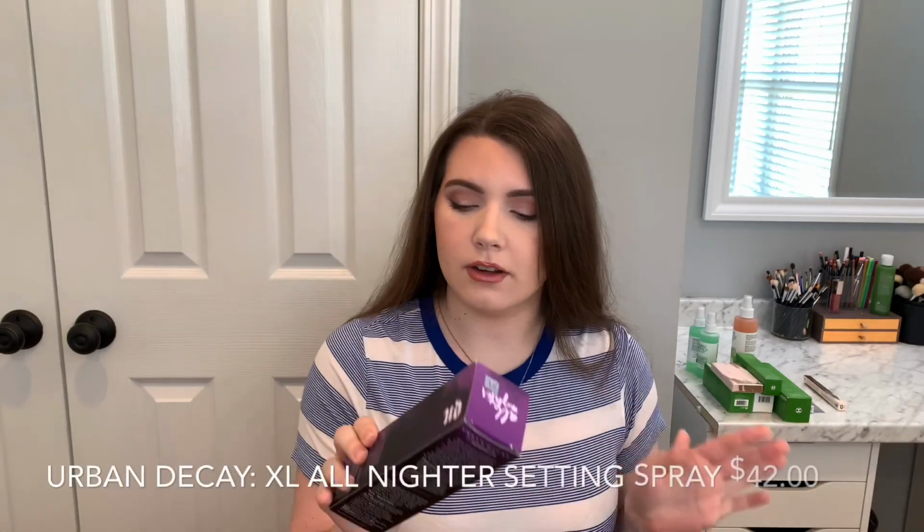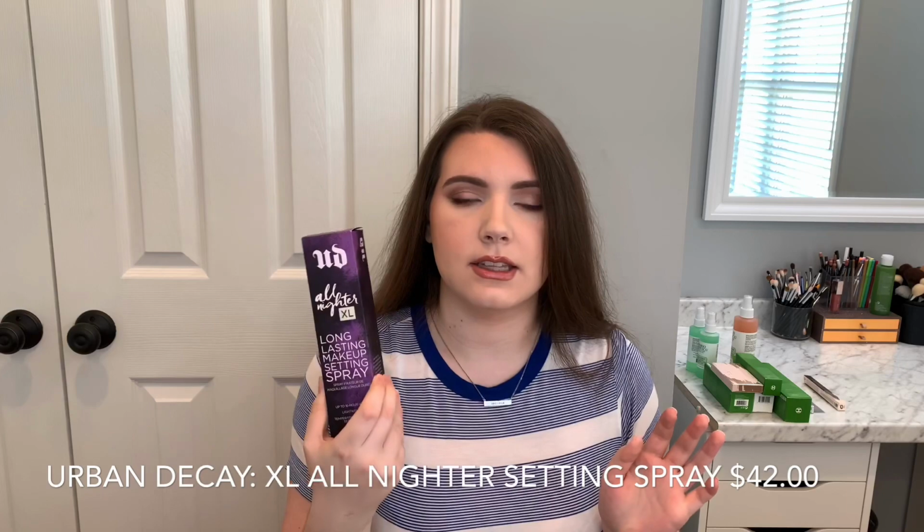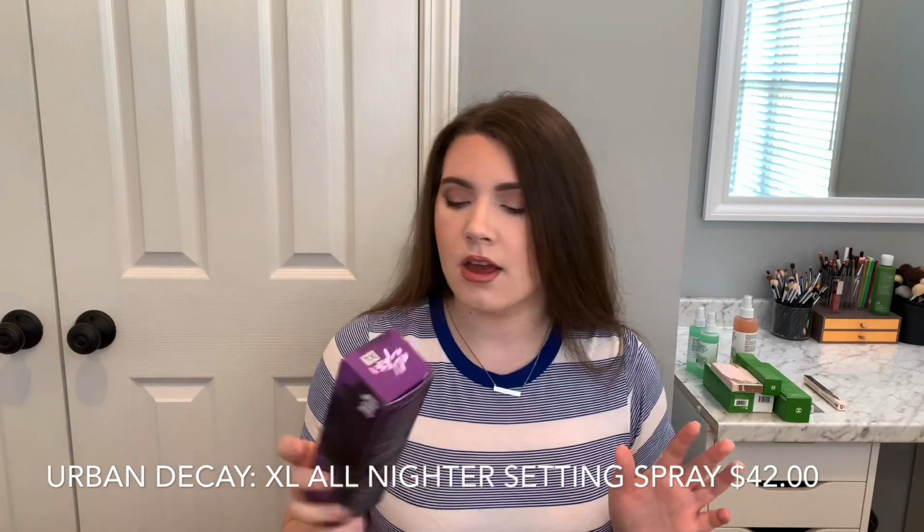The next thing is, I guess, kind of a repurchase. I got the Urban Decay All Nighter Long Lasting Makeup Setting Spray, and this is the extra large size. So this one is 8.11 fluid ounces. I think in the originals you normally get 4 ounces. Like a year or so ago, I got the 2-pack of the All Nighter. It was like a limited edition set. You can get 2 4 ounces.